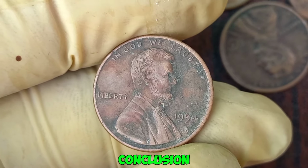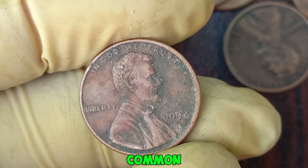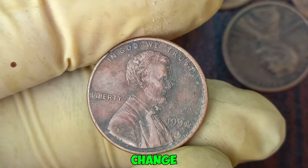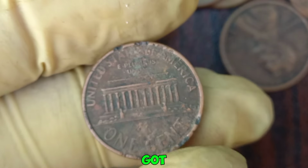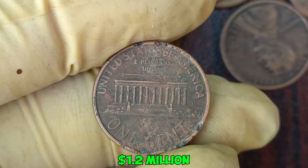In conclusion, the 1994 D Lincoln penny may seem like just another common coin, but with a little bit of luck and knowledge, you could uncover a valuable treasure in your pocket change. So next time you come across a 1994 D penny, take a closer look and see if you've got a potential gold mine in your hands. This coin's value in market: $1.2 million.